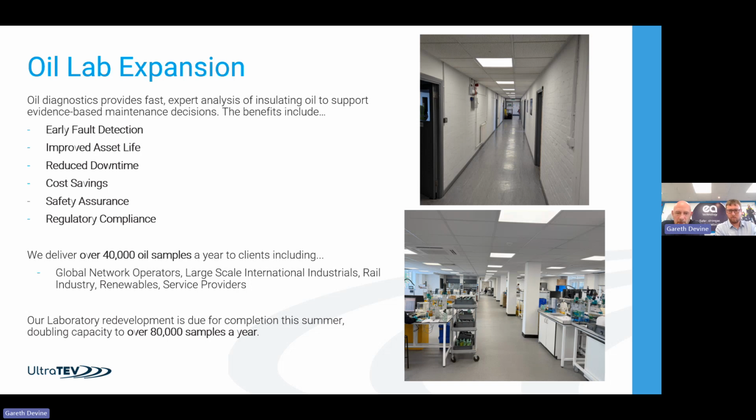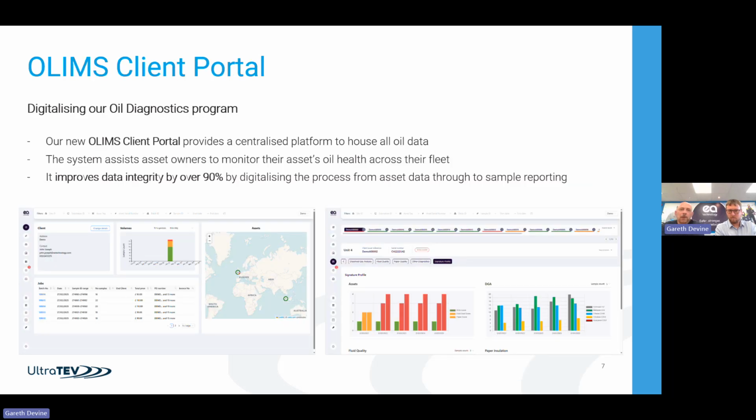Recently we went through a redevelopment on this, and that has put us in a position where we've more than doubled the size of the lab, hitting over 80,000 samples a year. That's relevant because it's all part of the wider condition assessment. Further investment in this area has enabled data enablement, essentially working with a new cloud-based platform, our OLIMS client portal. It's a portal through which our customers can use a centralized repository for all of the oil data.